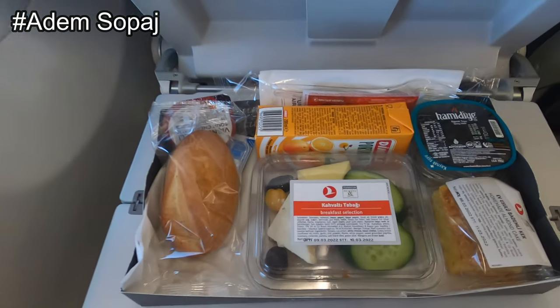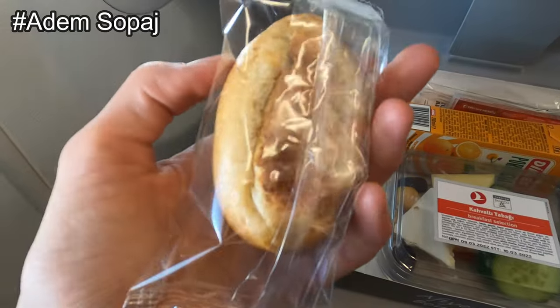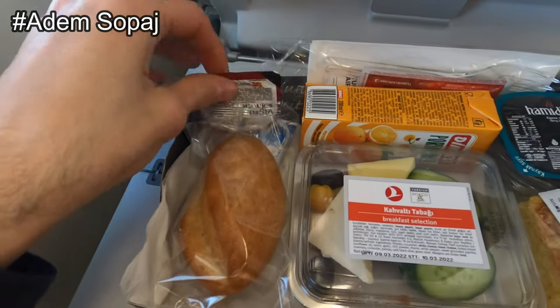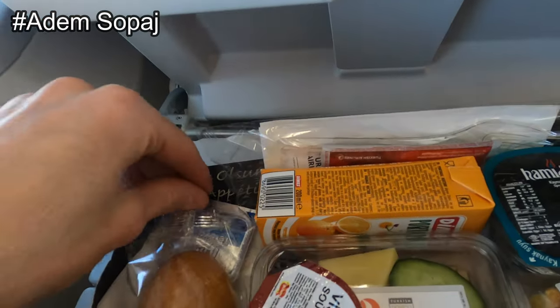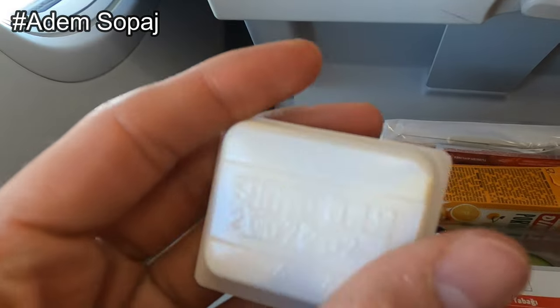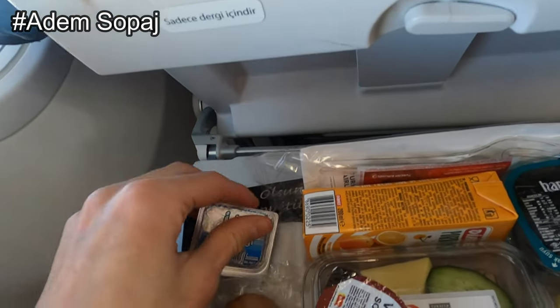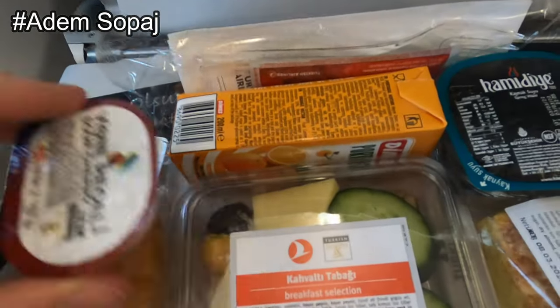This is the breakfast selection that was served. It looks absolutely beautiful. We received a bread which was still warm, a dessert, water and orange juice. Cucumber with cheese, olive oil and butter, and napkins and a fork and a spoon. They were plastic, but again, it looks very beautiful. Let's give it a try.